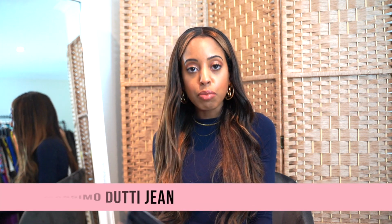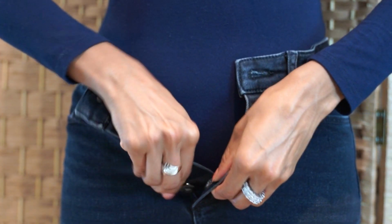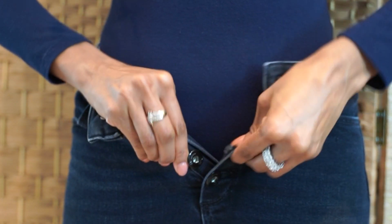Next up is a high-rise skinny from Massimo Dutti. Basically, this is part of Zara, Massimo, I think Bershka, I don't know, it's all the same family, it's all Inditex. Low-key, Massimo makes amazing denim, like unreal. I have 3 pairs of jeans from them, phenomenal. I love them all. This is the one that I've had the longest. It's a button fly. Guys, I'm obsessed with button flies. I love them so much.